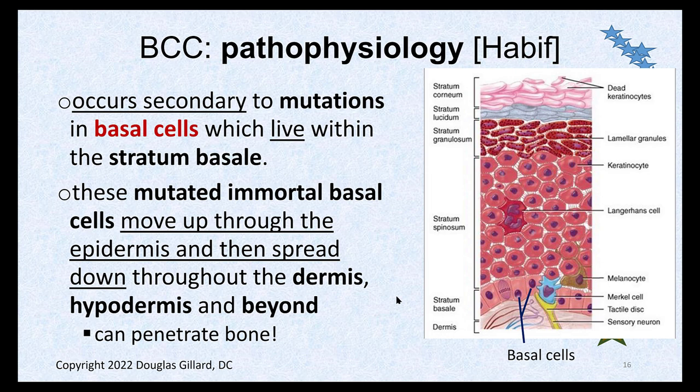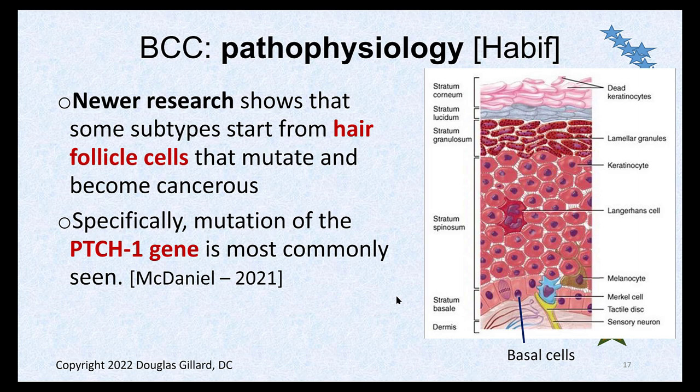New research says that it's not just the stratum basale cells. The hair follicle cells that line the hair follicle can also mutate and become cancerous as well. And both of these, stratum basale cells or basal cells and hair follicle cells, the actual mutation seems to be a mutation with the patched 1 gene. I think we've talked about that before.